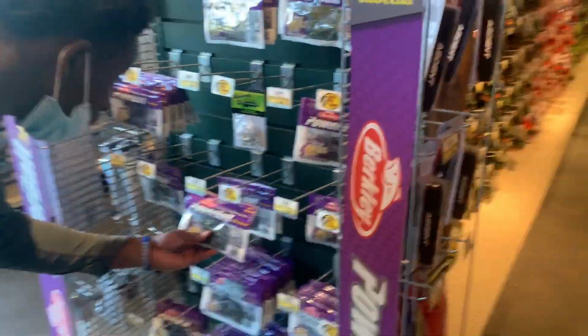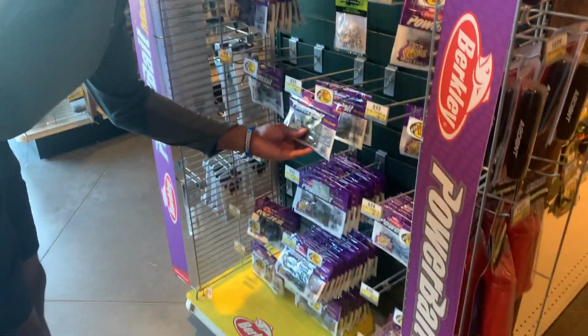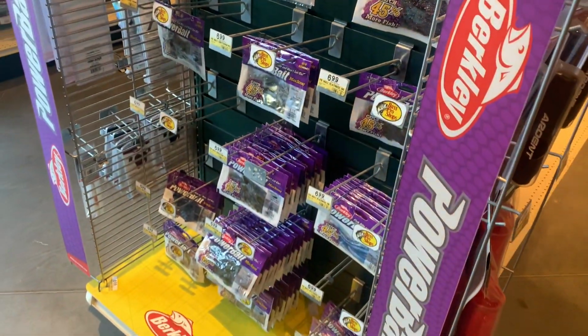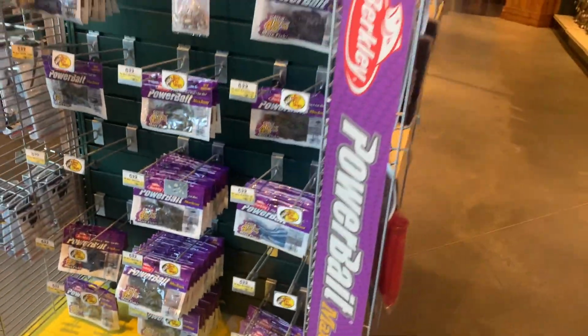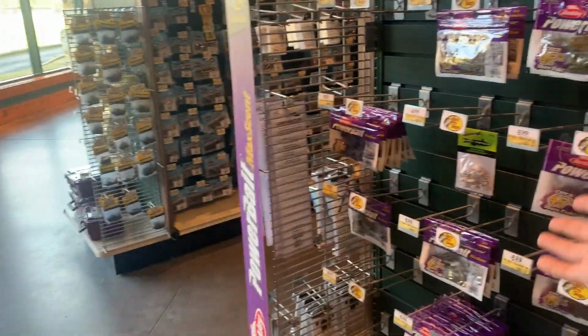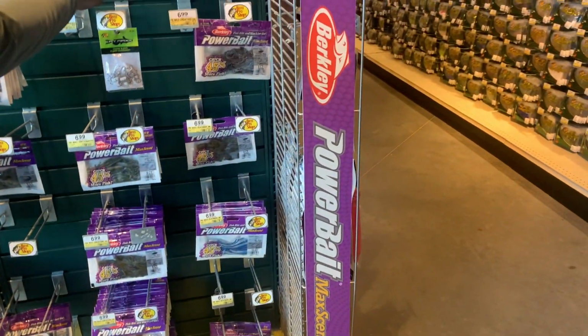So are these the only ones that are in the store? Yeah, MaxScent is kind of like a top secret type deal, and they don't really have them like that in the store sometimes. Well, okay, so I'm not gonna help you pick these out, and also we can pick some other PowerBait, like the yellow packs. There's a whole bunch of that over here. Yeah, I'm not really seeing anything that I feel too confident in.